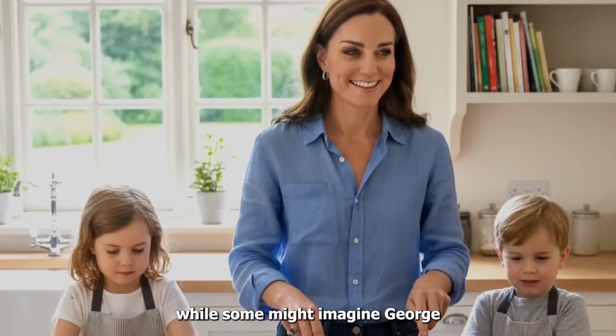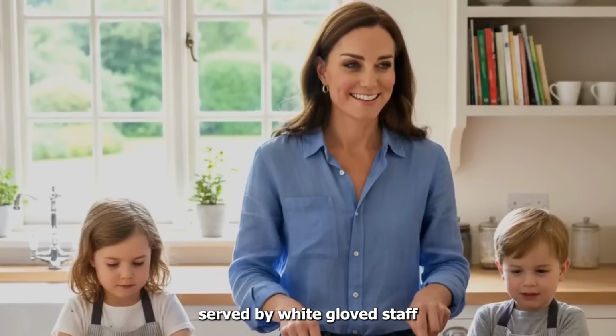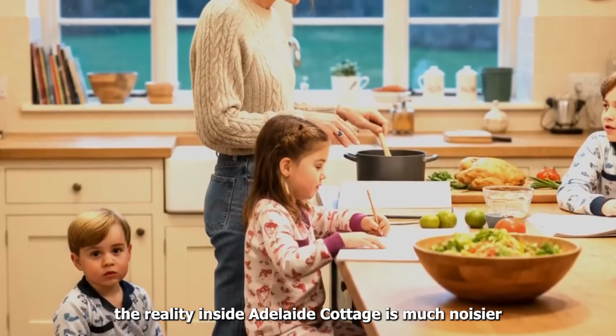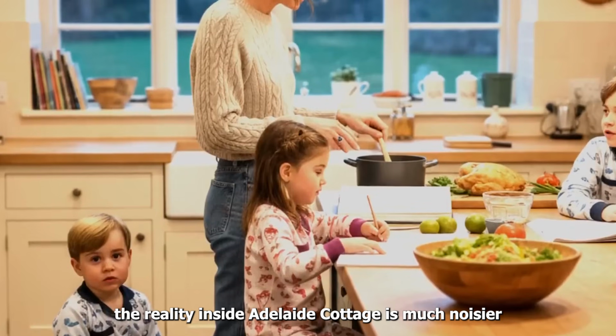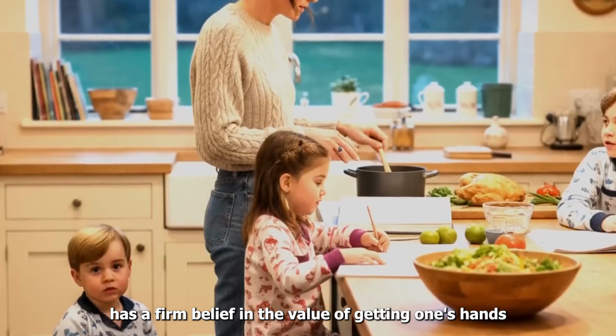While some might imagine Catherine herself loves spicy food, the reality inside Adelaide Cottage is much noisier and far more flour dusted. Before Pakistan tour in 2019, she admitted she tones down the heat when cooking for the children. Though she added, "Charlotte is pretty good with heat." Catherine has a firm belief in the value of getting hands messy, and she has made the kitchen the heart of her children's upbringing.